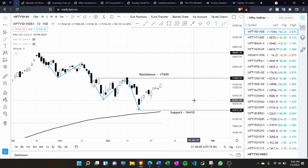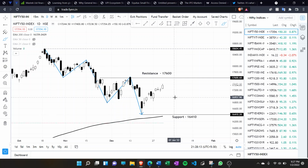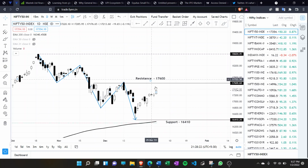So 17,600 remains the key resistance for Nifty. Before taking any large long positions, wait for Nifty to cross this level of 17,600 before taking any large positions.